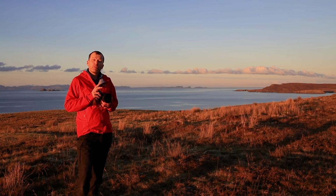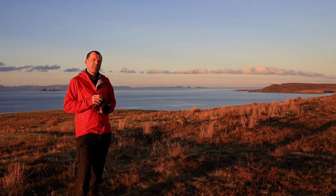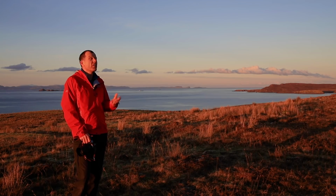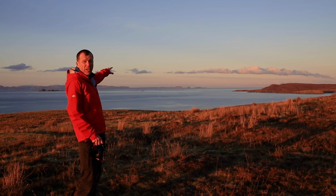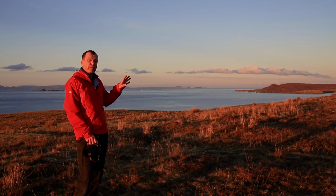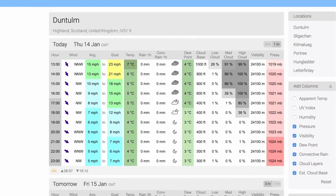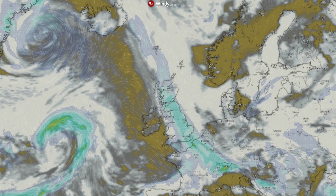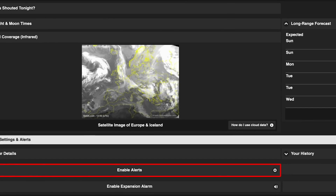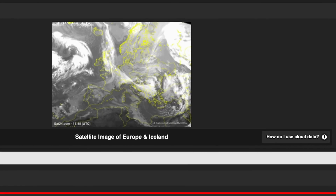Now we come down to the final two factors, which are the ones that are out of our control, but they can be predicted to a fairly accurate degree. Now hopefully it won't come as too much of a surprise when I tell you that you're going to need clear skies. Now if you've got a few clouds scattered around, as we've got here, that can actually add to the scene, but a majority of your view wants to be clear, especially to the north. Weather forecasts are the thing to watch here, but don't just look at one and assume that it will be accurate. Use 3 or 4 different sites and cross-reference them. The Aurora app, which we're going to discuss in a moment, also shows real-time cloud coverage for the whole of Europe.